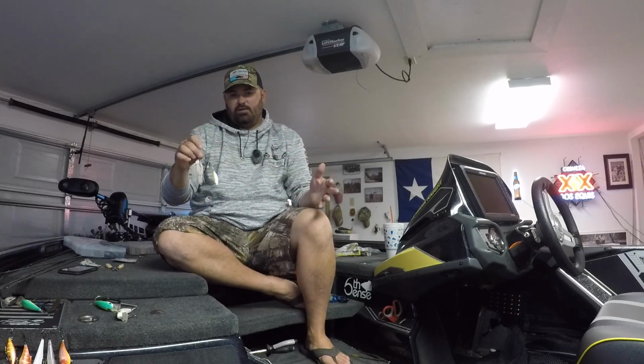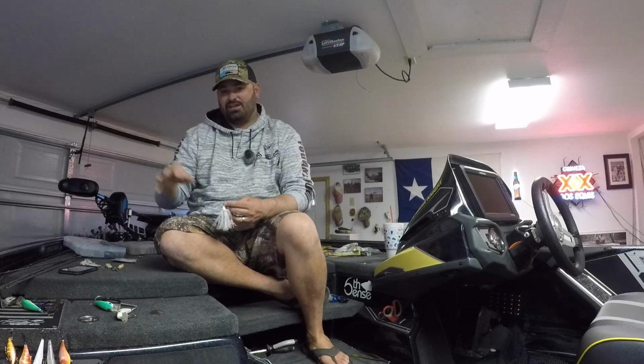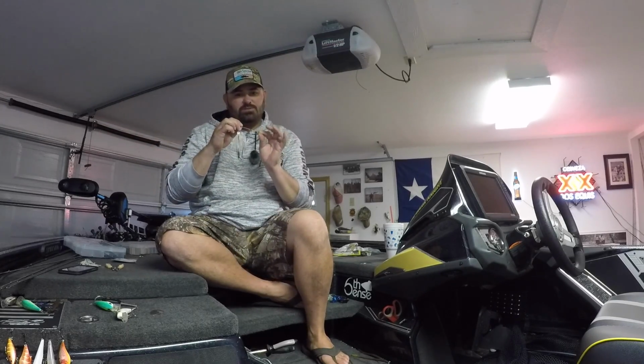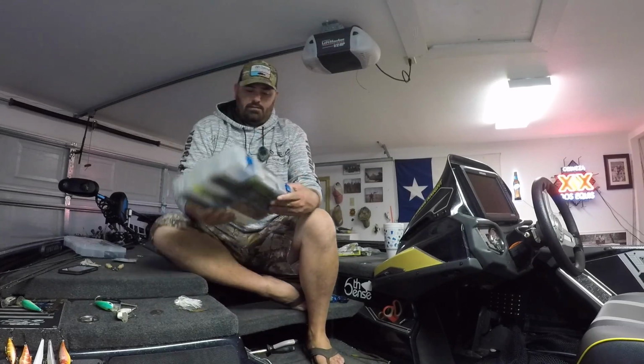If you're a spinnerbait fisherman, if you like to fish a spinnerbait, you can usually start fishing a lot earlier than what you think and get bit on it. Like right now, you can get bit on a spinnerbait. You just got to change that blade out. Put your bigger blade on there, slow it down. That's hack number 1. All right, hack number 2.